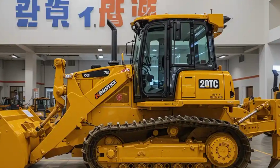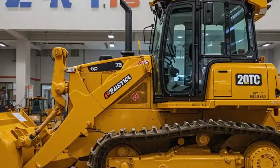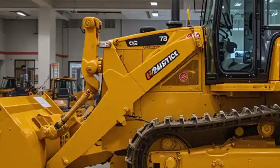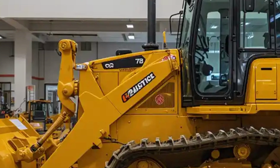Fuel efficiency is another major advantage of this bulldozer. With its modern engine technology and optimized fuel consumption, it delivers excellent performance while reducing operational costs. This makes it an ideal choice for companies looking to maximize productivity without significantly increasing fuel expenses.